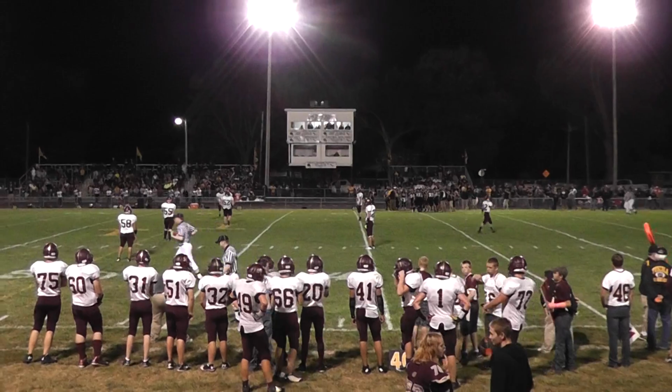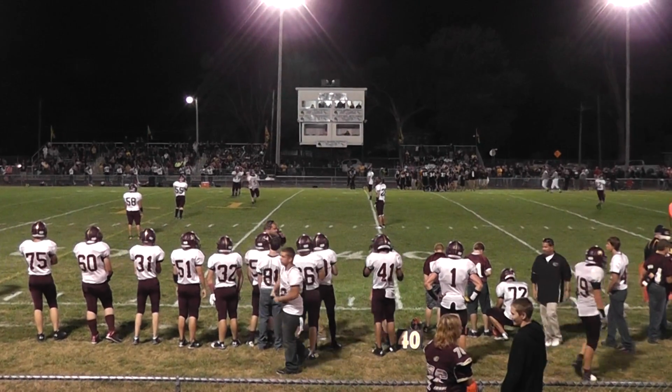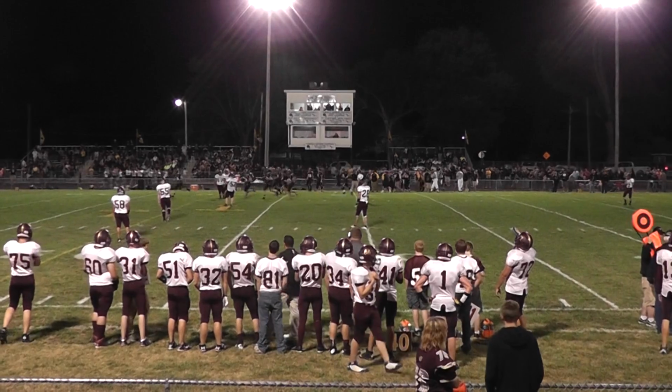So they're really playing some Bear football today. They're really starting to remind me of the Bears right now. Defense scores, offense just kind of chews up the clock and doesn't let the other offense get on the field too much.